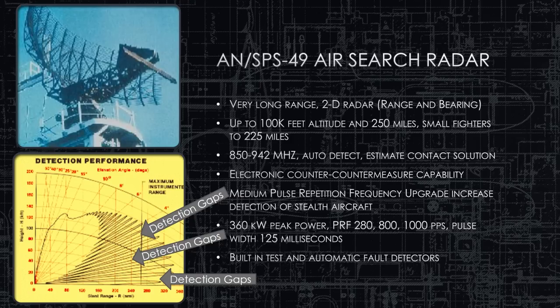It is electronic countermeasure capable. So against people that are jamming, they can operate the system to try and get through the jamming if they want to. A medium pulse repetition frequency upgrade increased detection of stealth aircraft. And that's because of the way the stealth design is. If they use the pulse repetition, there's a little bit better chance that they get a return off of it than just the continuous wave one or Doppler one.